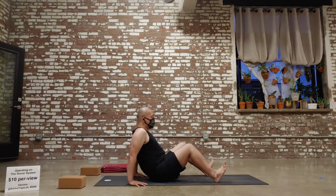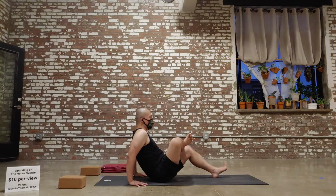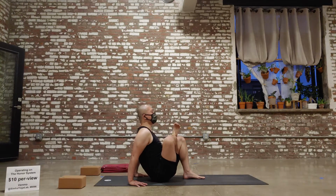All right, come back up. Keep the left heel forward, right ankle on top of the left knee. Good. And then step the left foot in closer. Make sure you flex your right foot and sit up tall. Best you can.